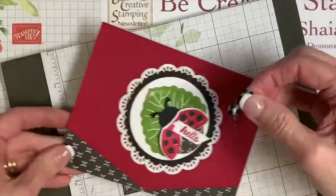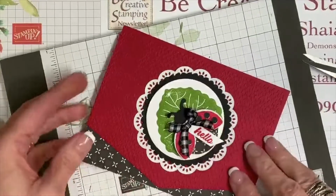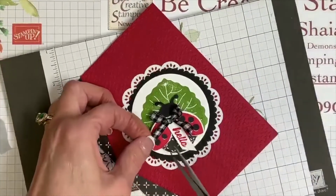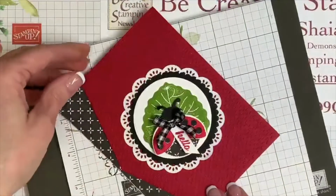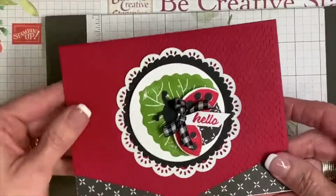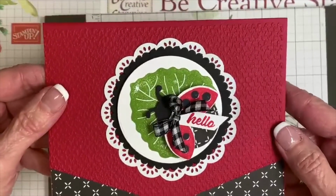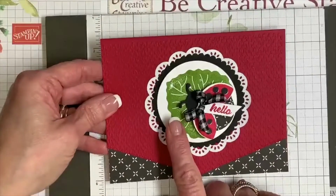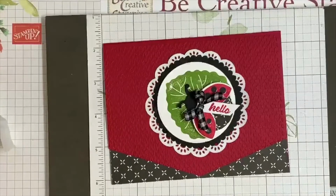Now what I'm gonna do is put that bow right in the center between the wings, all right? The center of the wings. And I almost have my card. I'm not done yet. Oh, and you know something else I forgot? You can also do the wink of Stella on your leaf, all right? So don't forget about that.